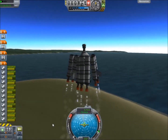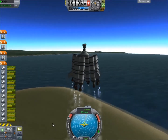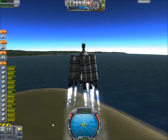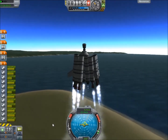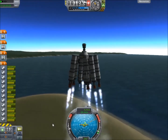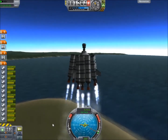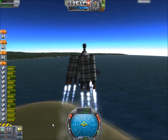So this launch became an experiment on how much centrifugal force these little parts will withstand, and I was going to see how high I could get up in this vessel before it just tore itself completely apart. But I think this is a nice little rocket, don't you?